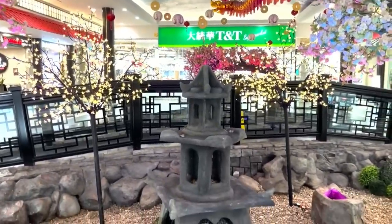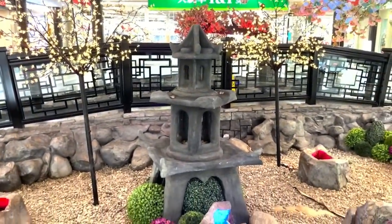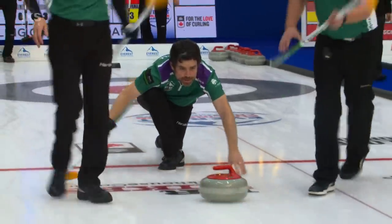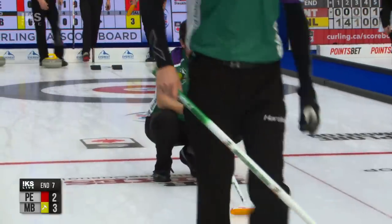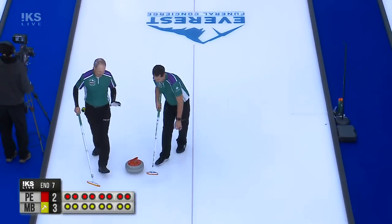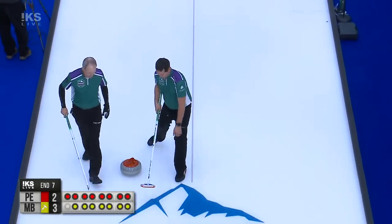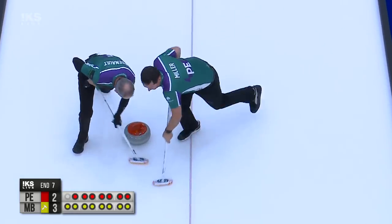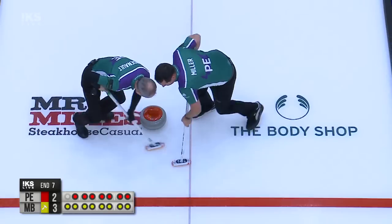Welcome back to the beautiful West Edmonton Mall Everest Curling Club Championship. It's been a fantastic game, really close. We're in the seventh end, one-point game, tons of great shots being made. I'm impressed. I'm enjoying this game. It's been, yeah, very entertaining. A slow start in the first end, getting their feet under them, but since then, there's been a ton of great shots made. So big shot here from Andrew McDougall.